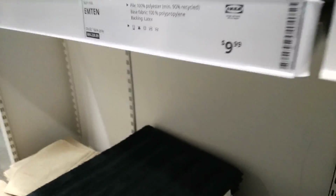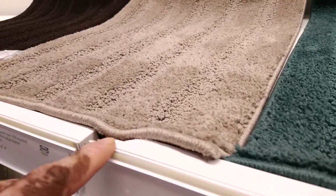I can always use some of these rugs. Let's see. How much are they? $2.99. Nope, actually $9.99. Sorry about that, folks. This is a display, so I definitely can't use that. This is the nice brown one.